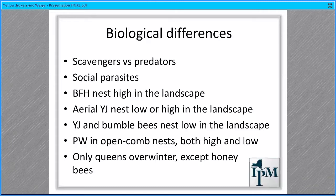Now, the bald-faced hornet and the aerial yellow jacket, they sort of waver in between. They'll forage in natural places, and they'll pick off other bees and flies and things, but they'll also visit a picnic or a soda can. Bald-faced hornets, as I said earlier, tend to nest high in the landscape. They'll be in trees, at the peak of a building's eaves, places like that, and they're generally out of the way. If they're foraging in a place in the landscape, cherry trees or a fig tree or something like that, they can become problematic. We need to know where that nest is.